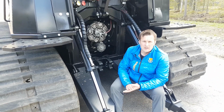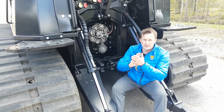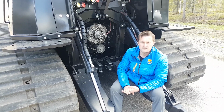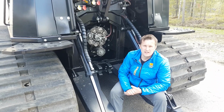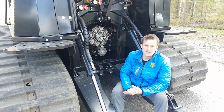During working, when the peak loads appear, the clutch is slipping a little all the time. For example, when crushing a big stump. Cutting off the peak loads is the key element to keep the driveline in shape under these heavy torques.